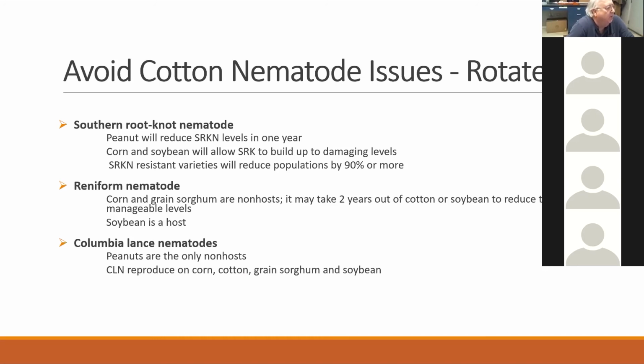We want to keep rotating. If your problem is southern root knot nematode, unfortunately, the only thing you can rotate with is peanut to reduce those numbers. Corn and soybean allow it to build up. They're very good hosts for southern root knot nematodes. But the root knot nematode resistant cotton varieties, once again, they're knocking down the root knot numbers by 90% or more. They might be useful in your soybean or your corn rotations.